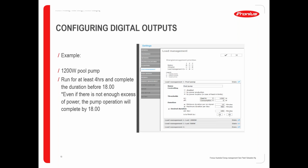Another important setting here is the minimum duration per on signal, which also needs to be specified to stop switching frequently in situations where the surplus energy or the solar radiation is changing constantly. If you don't have this minimum duration per on signal set, then it will switch on and off quite a few times, and again, it may reduce the service life of your load. So consider all those values and enter them properly.